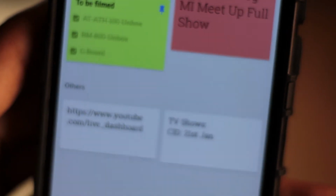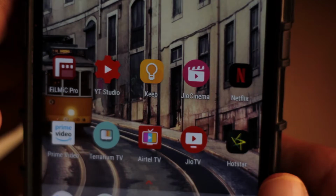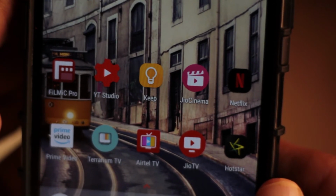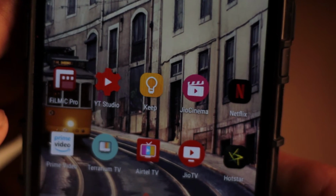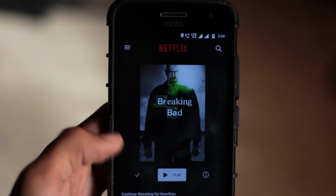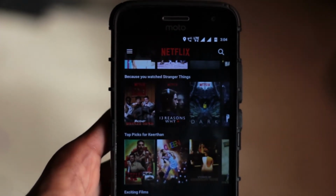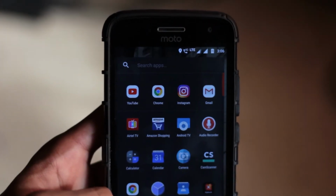You'll also find some apps like YouTube Creator Studio, Google Keep, which I keep notes, and some movie and video streaming apps like JioCinema, Netflix, Prime Video, Terrarium TV, Airtel TV, Jio TV and Hotstar. And yeah, I consume a lot of video and movies, so I have a lot of video streaming apps. So that's about the home screen.